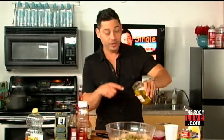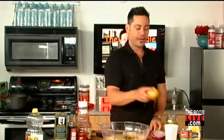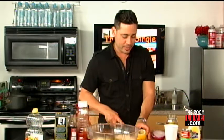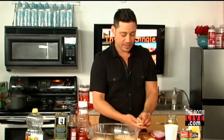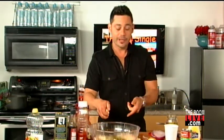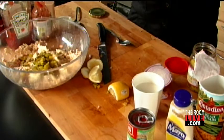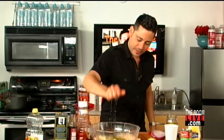All right, so I'm going to pour a little bit of the juice in there. That's going to act as my vinegar, okay? Now, I also have a lemon here. Why do I have a lemon, you ask? Good question. Because lemon juice is going to give it a little acidic taste, and lemon on seafood goes really well, and it also goes well with mayo. So I'm going to squeeze in this quarter of a lemon, okay?